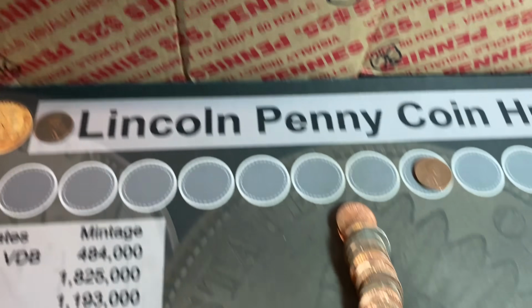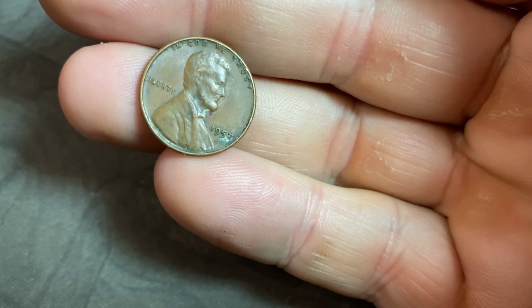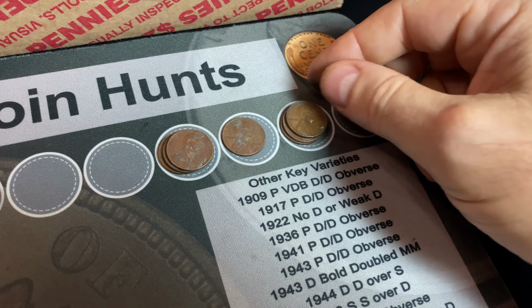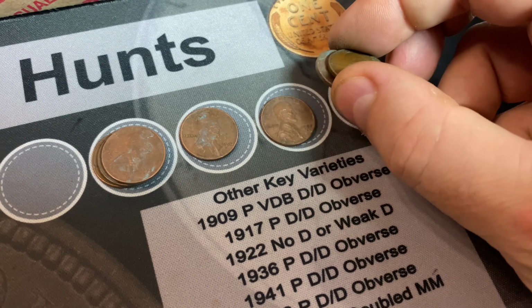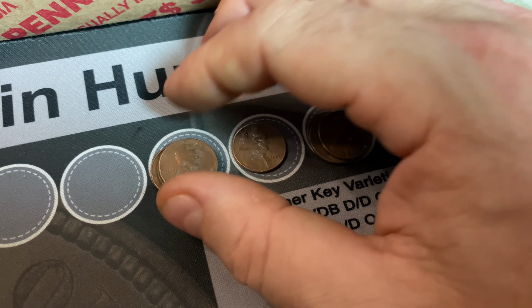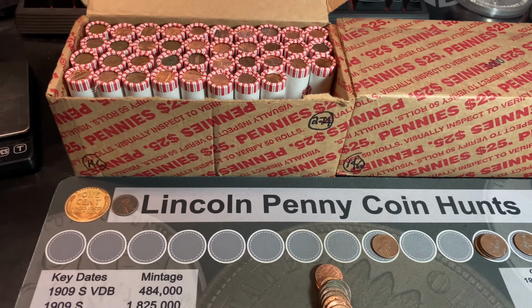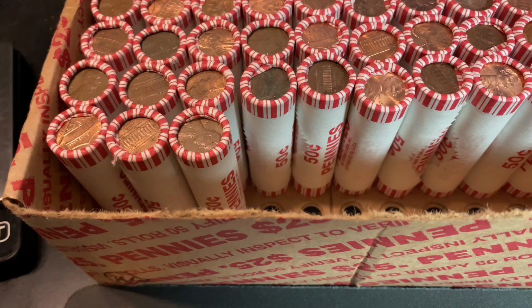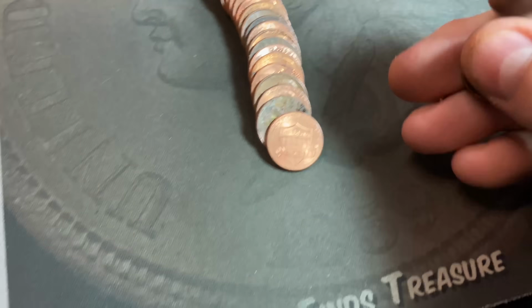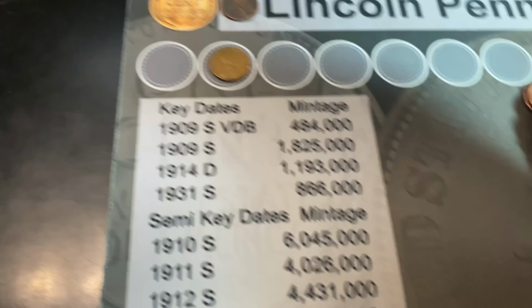Roll number 12, wheat cent number 9. A 1957 Philadelphia. And I noticed a lot of these wheat cents have this little bluish gunk like they were stored somewhere improperly for a lot of years. Either way, we'll take them. We'll give them a home. 9 wheat cents, 12 rolls in. Roll number 17. We have 10 wheat cents already. And that's a 1942 Philly.